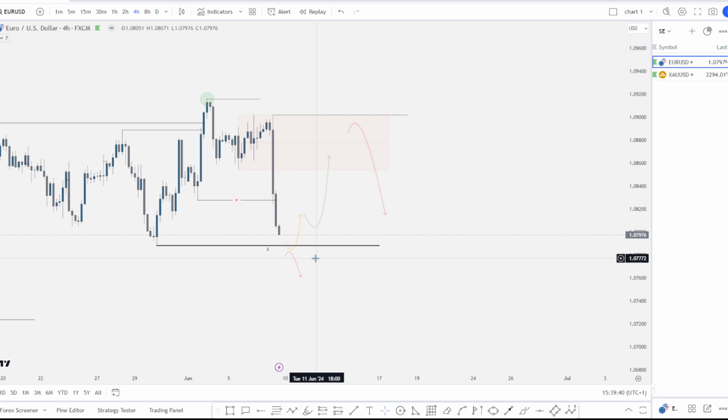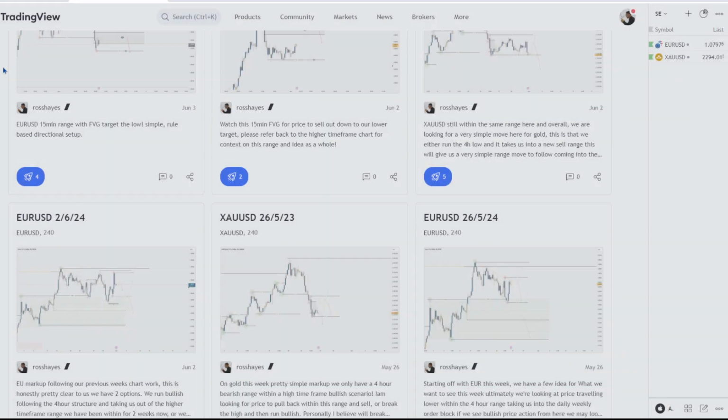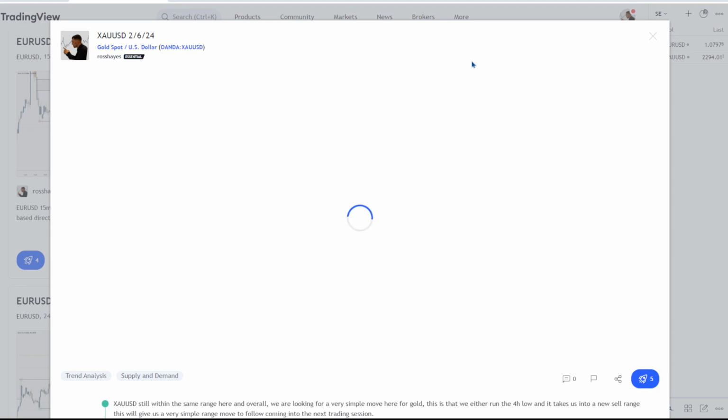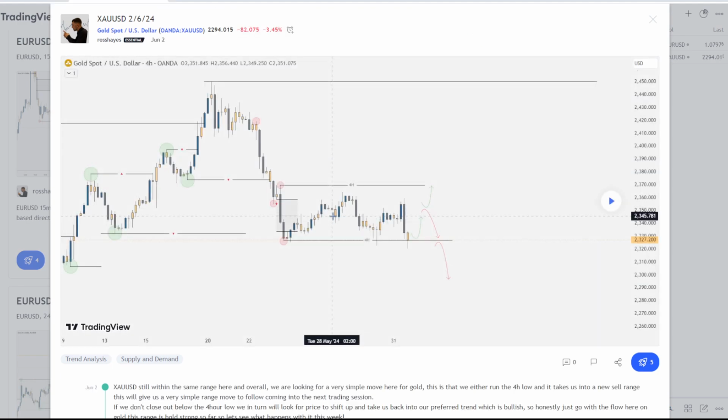So moving over to gold, let's go back to what we had last week. So the gold markup right here, we were still covering the same 4-hour range that we had the week previously. Remember, if you want to preview the week prior to this, make sure you find the video for that, or just scroll down through the TradingView.